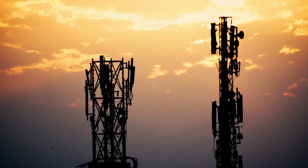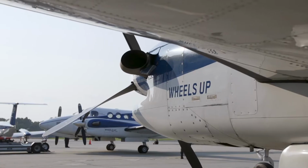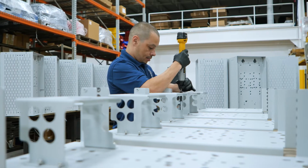So sheet metal fabricating is all around us. Virtually every industry has a need for sheet metal fabricating and machine parts. You can look at the telecom industry, there's cell phone towers and water towers, there are surgical tables, aerospace, airplanes have a lot of sheet metal machine parts on them. Virtually every industry has parts that need to either be fabricated or machined.